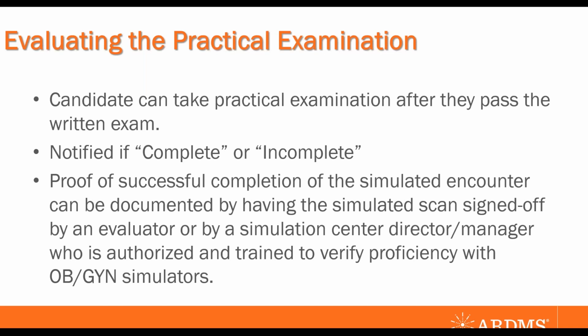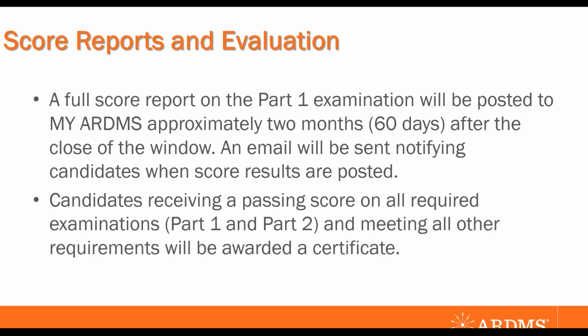The evaluator of the practical exam must be an ARDMS registered sonographer with OB/GYN credentials and/or a physician with OB/GYN and ultrasound expertise. The documentation submitted for the practical examination shall be reviewed by ARDMS application specialists. The computer-based written examination results and a full score report will be posted to My ARDMS about 2 months after the close of the examination window.